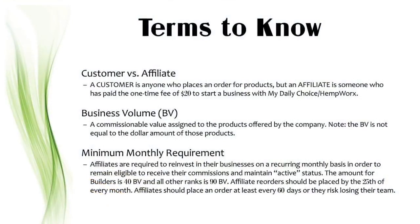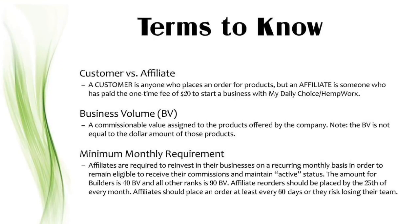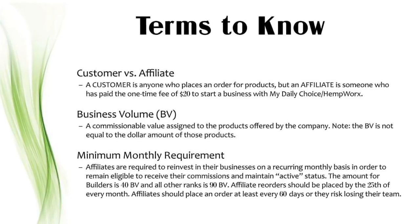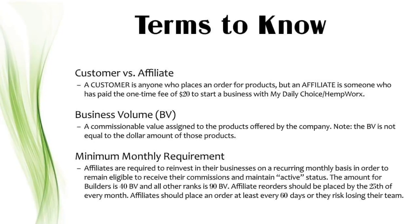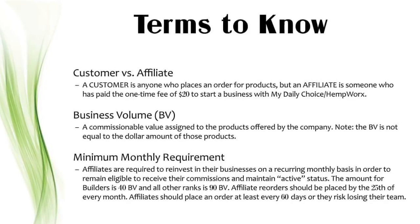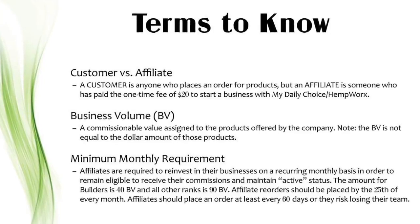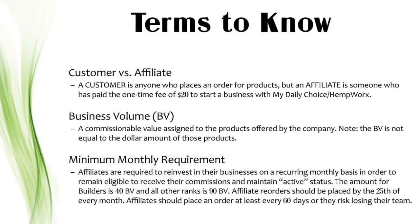Before we launch into the nuts and bolts of our compensation plan, here are a few terms you are going to want to be familiar with. A customer is anyone who places an order for products, but an affiliate is someone who's paid that one-time fee of $20 to start a business with MyDailyChoice or HempWorx. Business volume, also known as BV, is a commissionable value that is assigned to products that are offered by our company. Just note that BV is not equal to the dollar amount of those products. And finally, affiliates are required to reinvest in their business on a reoccurring monthly basis in order to remain eligible to receive their commissions and maintain their active status.